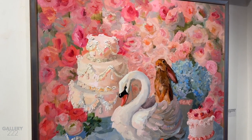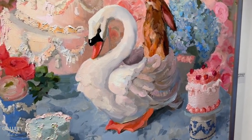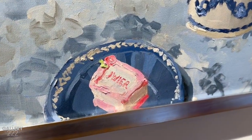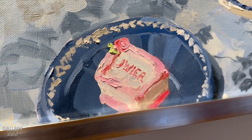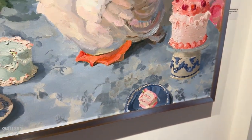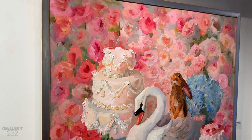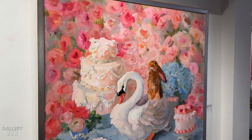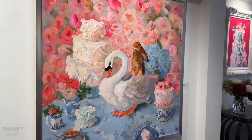Well, this, I was so tickled when I saw the lower right-hand corner. Well, I thought having a little petit four piped with my signature would be the perfect way to sign this piece. Yes, when I saw that, I got such a giggle out of that. This is a magnificent piece. I love everything about it. It's everything that I think, when I see it, I think of you. Thank you. Yes, it's beautiful.